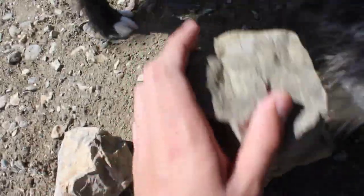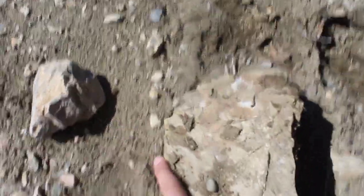Go away, wind! Alright, so here's a good one. Floyd, give me a second. Every time I flip a rock, he comes over and sits down on it.